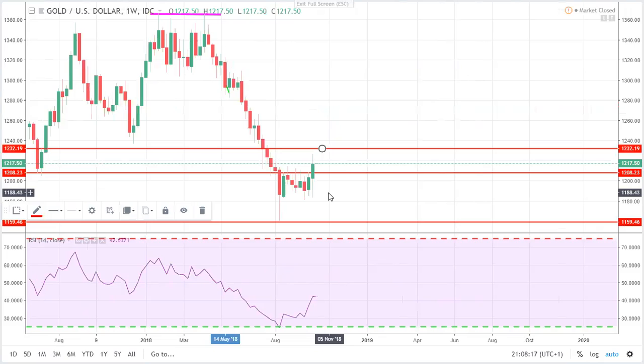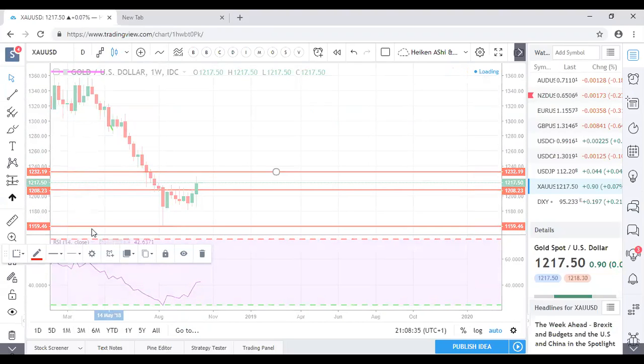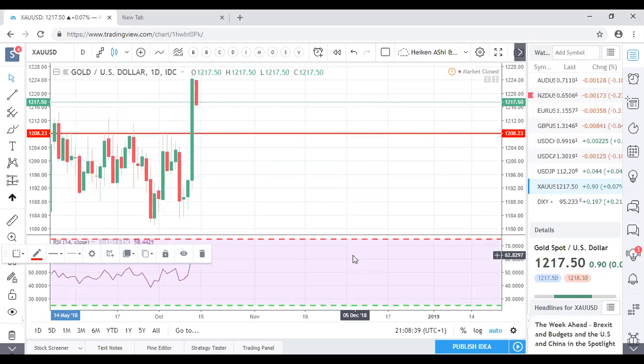So just be careful. If markets calm down and start going back up again, then gold may lose money and the price may come down up till these levels. Just watch what happens in the markets. That's the weekly chart. Also looking at the daily chart of gold, just to confirm what's going on.